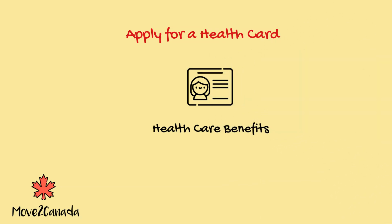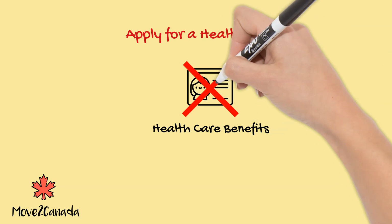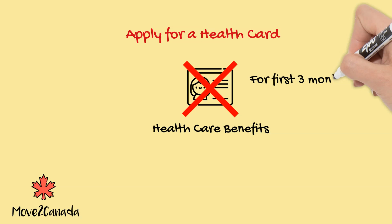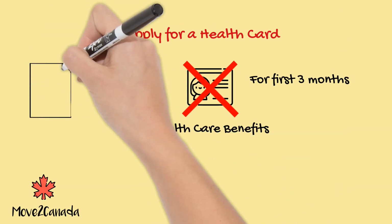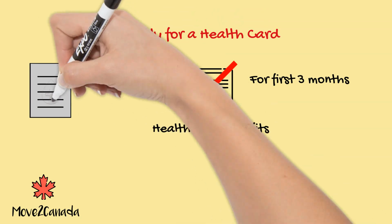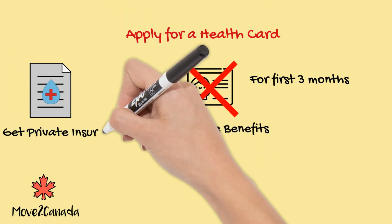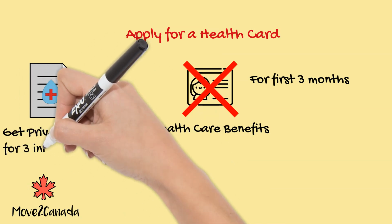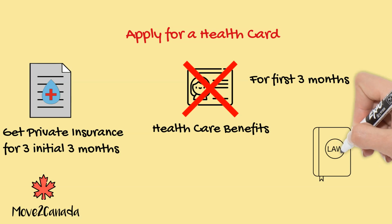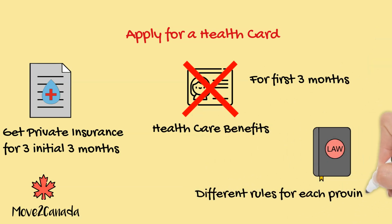You can apply for a health card as soon as you can show that you live in a specific province, but you will not receive your card until after the 3 months waiting period. It's recommended that for the first 3 months you should get private health insurance, as it will be very expensive if you need any medical services without any coverage. Every province has different rules and regulations for health. You can look for more information on a specific province's website.